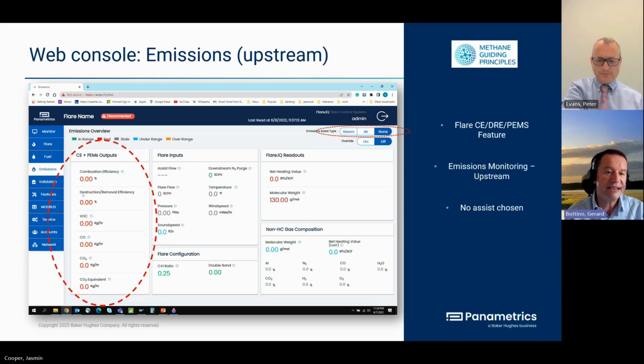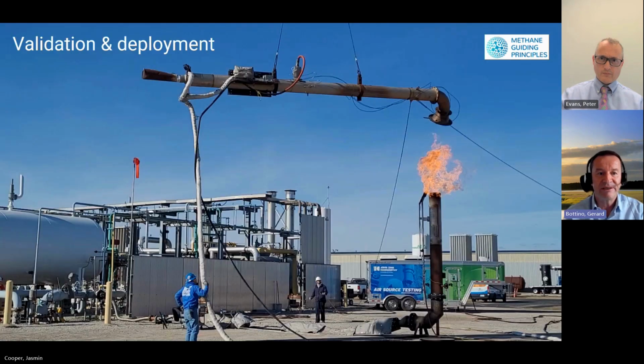We circled the key outputs because the flare inputs in terms of the flow rate, sound speed, etc., might be of interest, but ultimately what people are going to be interested in will be the combustion efficiency, the DRE, the volatile organic compounds, the carbon monoxide, carbon dioxide, and carbon dioxide equivalent. So the difference, as you understood, is that you take into account the methane slip. So this is the kind of interface that is available from the control room to deal with the emissions. So if you can go to the next slide, it will show the details that Peter will carry over.